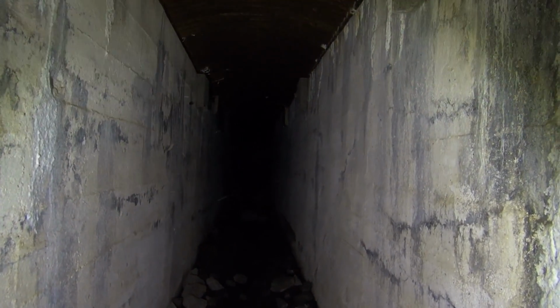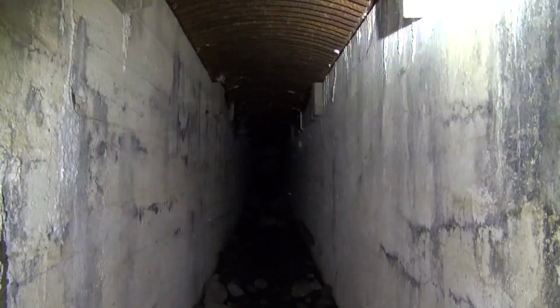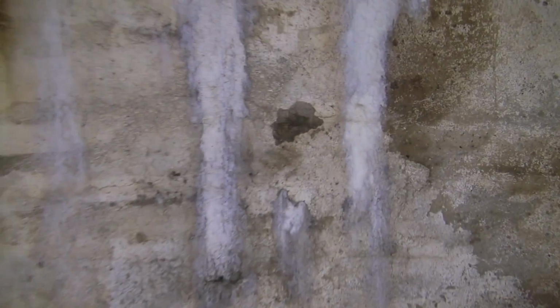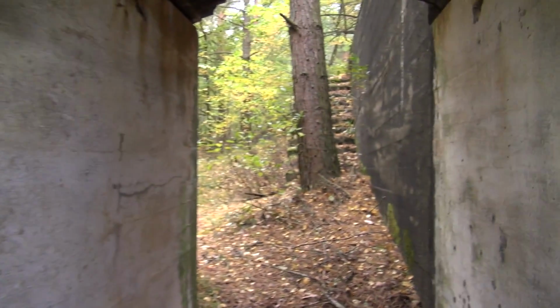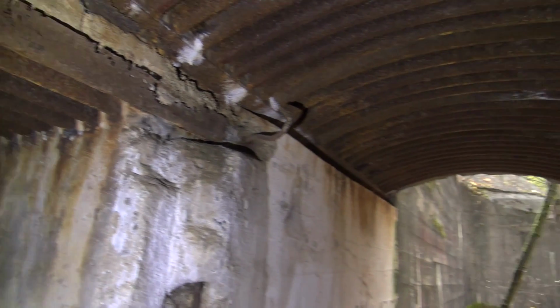Come on in. There's a lot of bugs in here, but in spring they are more aggressive. Good, we don't ever go here in the spring then, because... and there's a hole for what looks like an observation post on top.